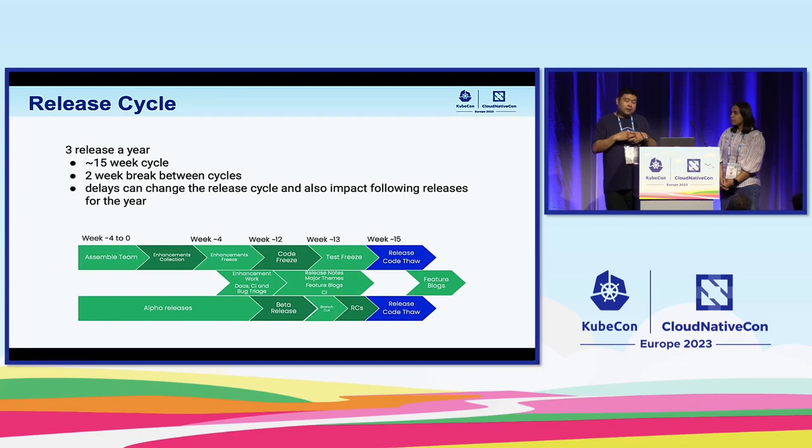There are some delays as well that might impact the release cycle. I think for 1.24, there was a three-week delay because of a new Golang version. And 1.19 was severely delayed as well. That's when COVID happened.